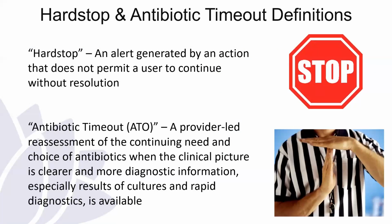Before we get into Hardstop and antibiotic timeouts, I just wanted to confirm the definition, because I feel sometimes, especially when we were starting with this project, that these terms were used interchangeably. So Hardstop in this context is an alert generated by an action that does not permit a user to continue without a resolution, whereas an antibiotic timeout is a provider's reassessment of the continuing need for, or choice of, antibiotics.